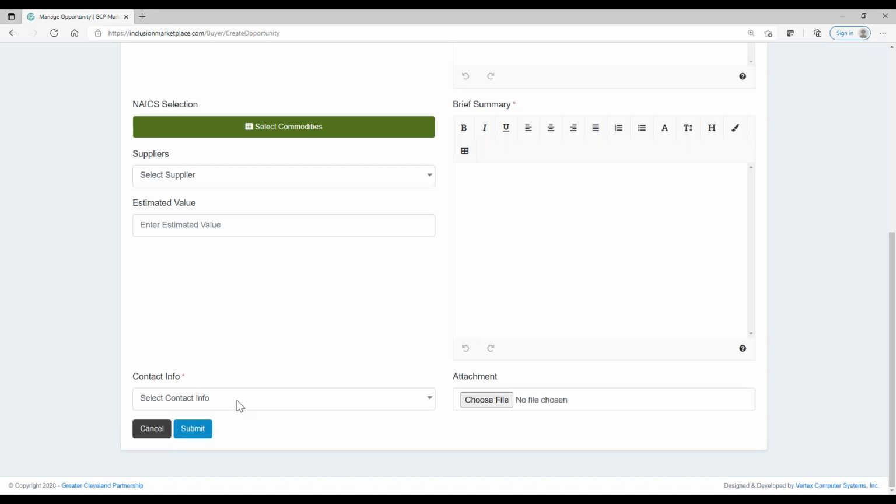Now, here on this final box at the bottom left, on the contact info, is where you would click on this drop-down box, and you would identify who is the point person in your organization, in terms of who's registered, obviously, that would be the person in charge of this particular opportunity.